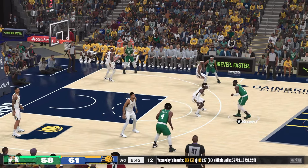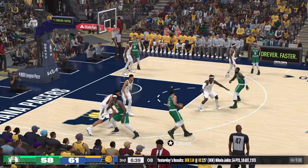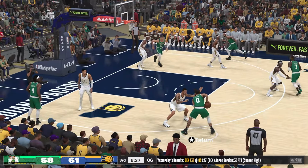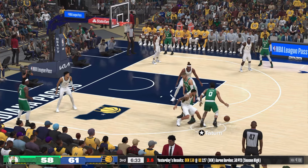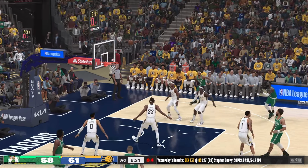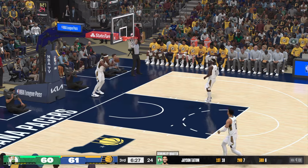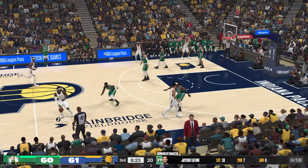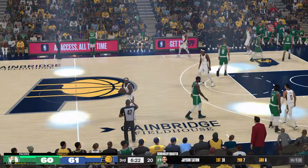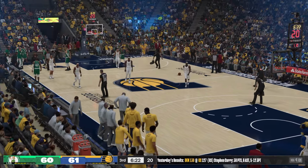Brown against Hield. Outside Holiday. Brown passes to Tatum. Porzingis sets a screen. Top of the key. And it's Boston scoring again. The Pacers have gotten 5 of 8 shots to go in the third. Indiana calls timeout. Well, the past few years, Jason Tatum has made a concerted effort to attack the rim.